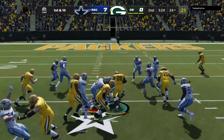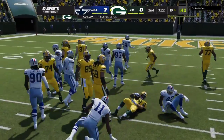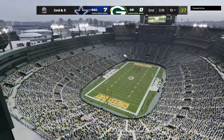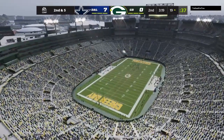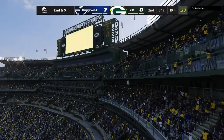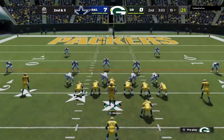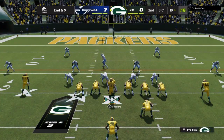Dillon now on 1st and 10. And he'll get about 5 here as he'll take this down inside the 20-yard line. Brandon, all things considered, they have to feel pretty good about getting that type of a gain considering the blitz that they just had against them. The 1st down run got 5. Here's 2nd and 5.